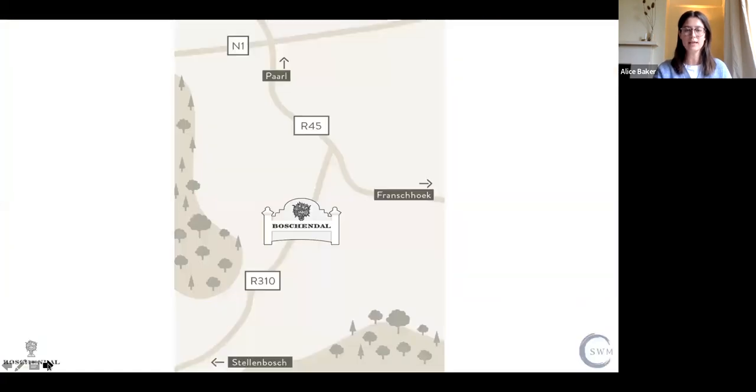The farm is located almost equidistant between Franschhoek and Stellenbosch, so in a really lovely location if guests want to use this as a base to explore other areas of the winelands. It is only just under an hour and a half from Cape Town, and even closer, about an hour, to Cape Town Airport. So really easy access. We've even had guests stay here and then do day trips into Cape Town if they didn't want to actually stay in the city.